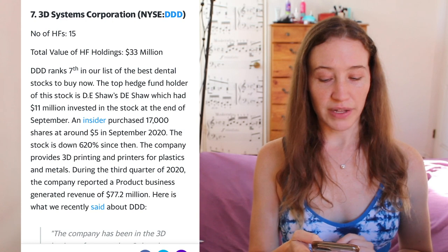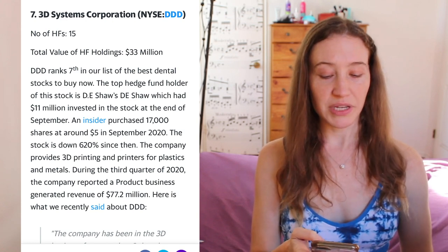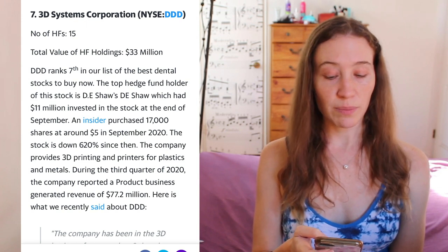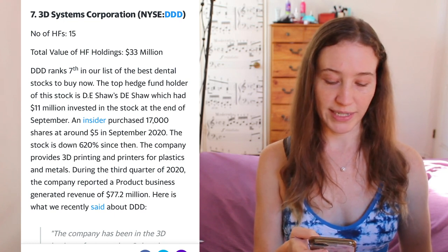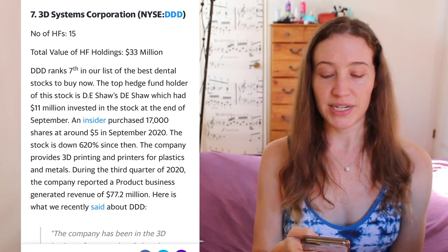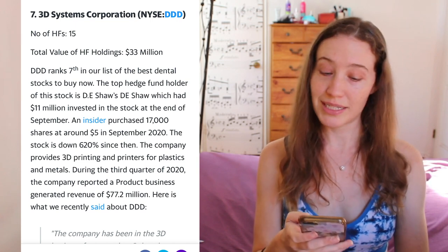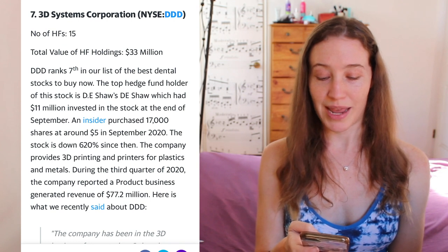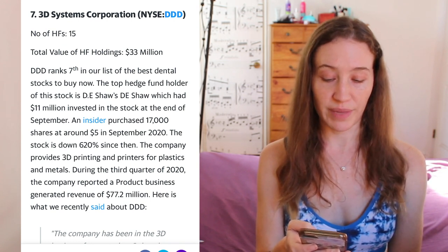The top hedge fund holder of this stock is DE Shaw, which had $11 million invested in the stock at the end of September. An insider purchased 17,000 shares at around $5 in September 2020. The company provides 3D printing and printers for plastics and metals, which can be used for dental care. During the third quarter of 2020, the company reported a product business that generated revenue of $77.2 million.